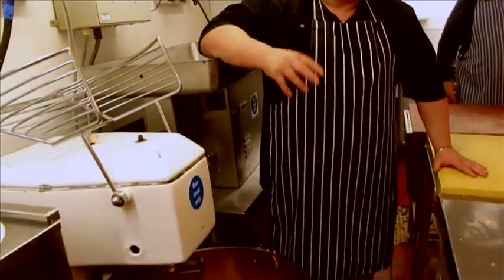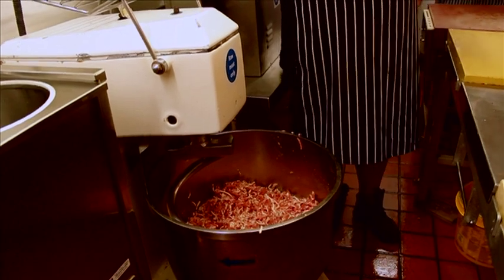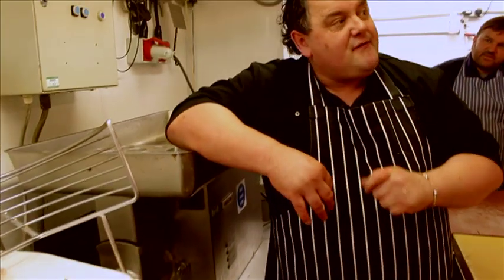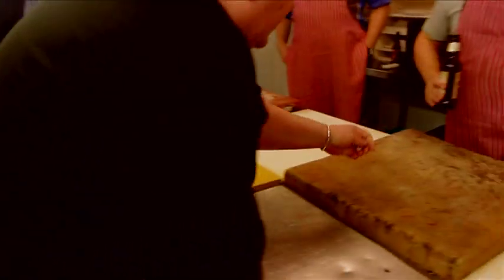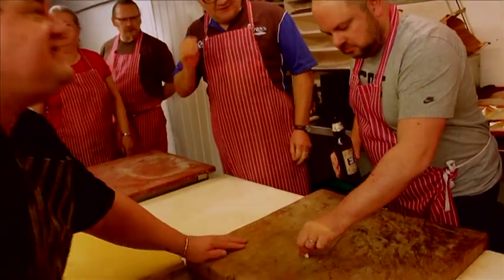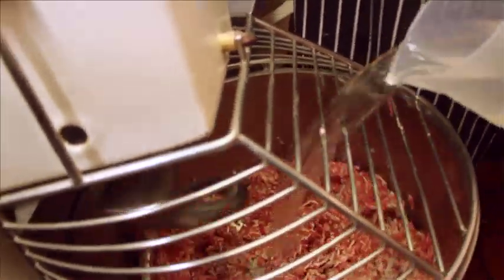So we've done that, so we put the meat in, we've gone 70-30, and as you've seen, it's 70% lean, 30% fat, but this fat is so, and I'll give it you a feel. Just pass it around and feel it, it's so velvety. And we're going to put a little bit of water in it.